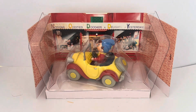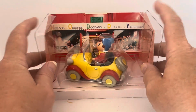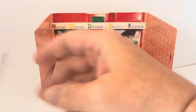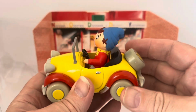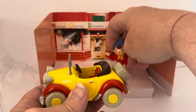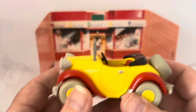Okay, so I've removed the inner packaging from the box and this is what we got. So basically this is how it comes. It comes on this plinth and there's this plastic covering which I'm just going to lift off and move to one side. And there you can see we've got Noddy and his car, and Noddy literally just lifts out of the car. We'll have a look at Noddy in a second, but let's have a look at the car itself.